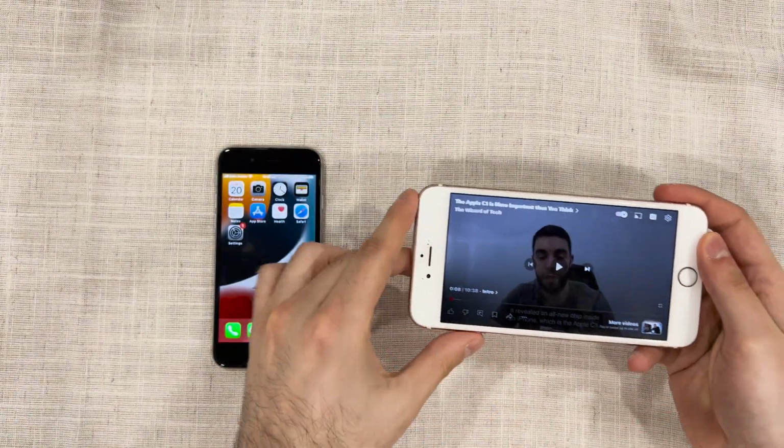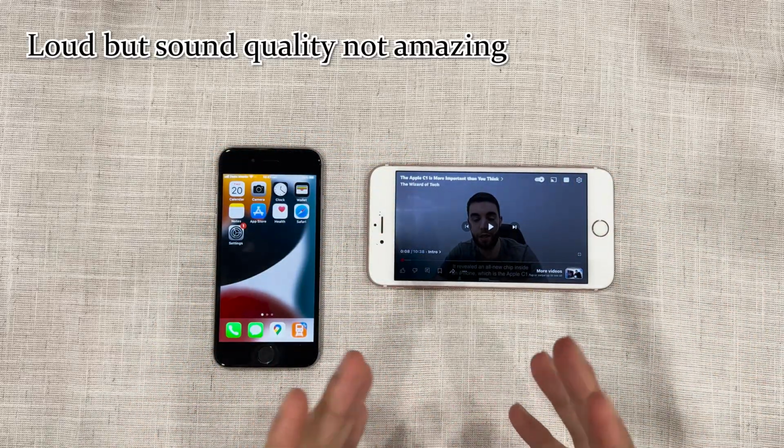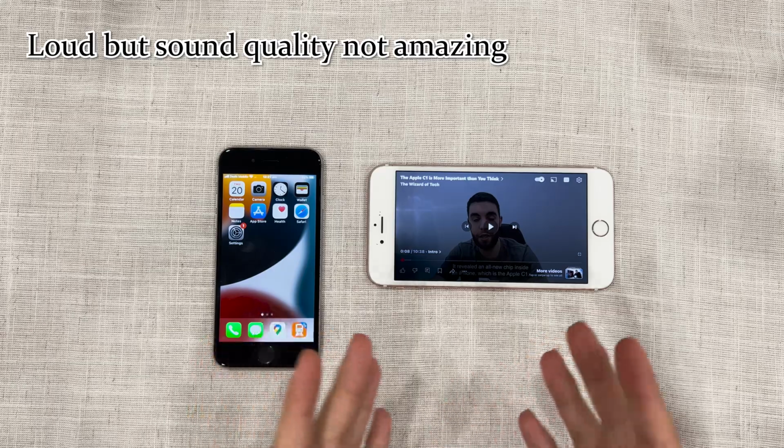Okay, so we can see that it gets sort of loud at max volume, but the sound quality is not amazing. You can certainly tell the difference in quality when you compare it to newer iPhones.